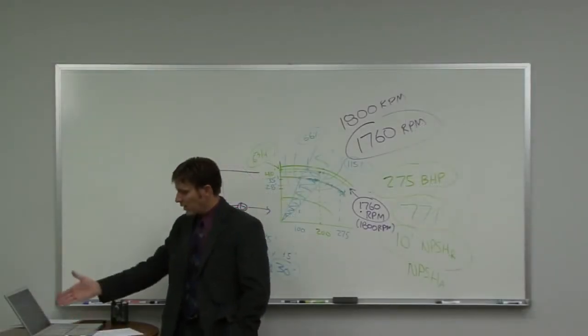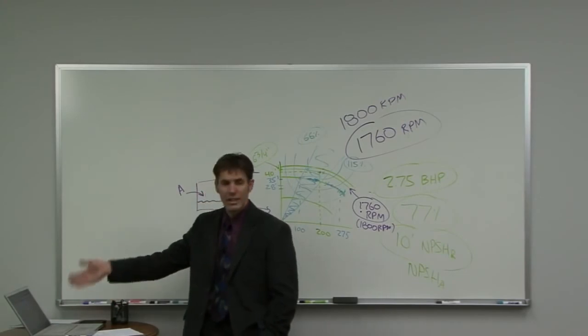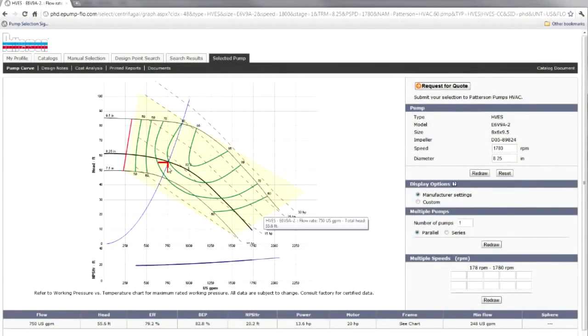So the engineer might demand that you use a 20 horsepower, but we could get away with a 15 horsepower on this pump. So this pump could be good. We could still do 15 horsepower. We're not too far from our best efficiency point, and we are fairly efficient. The pump itself is going to be bigger, and it's going to cost more.